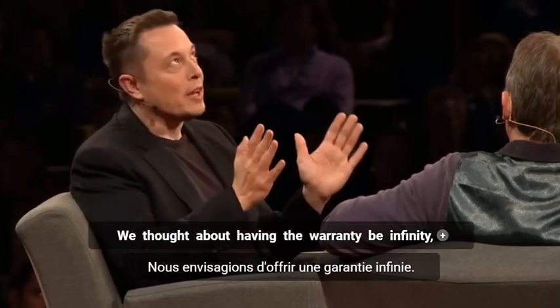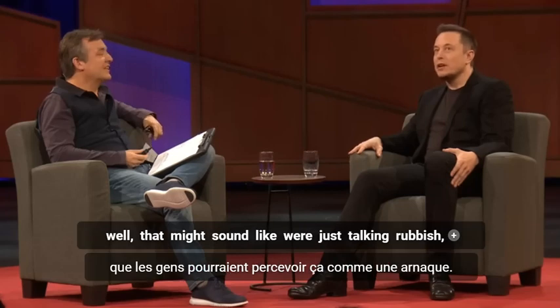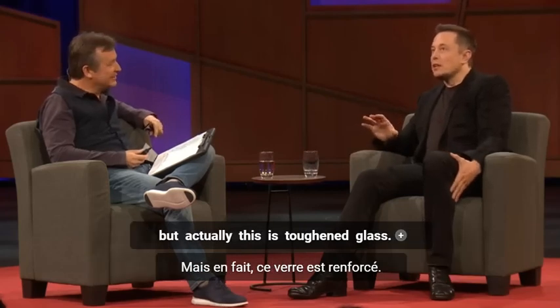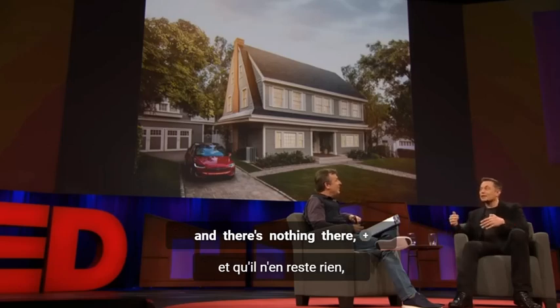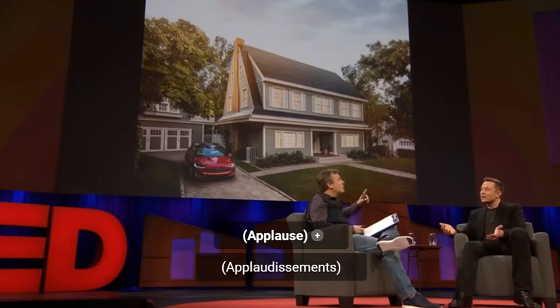I mean, we thought about having the warranty be infinity, but then people thought, well, that might sound like we were just talking rubbish. But actually, this is toughened glass. Well after the house has collapsed and there's nothing there, the glass tiles will still be there.